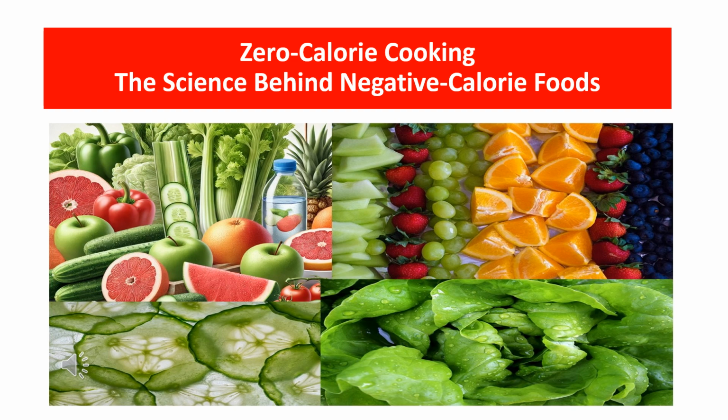Is celery really a negative-calorie food? Celery is low in calories and high in fiber, but the calorie burn from digestion is minimal. However, it's still great for weight management.